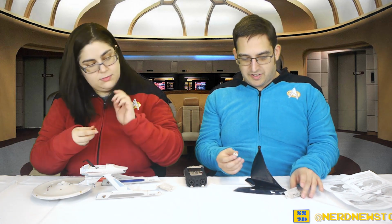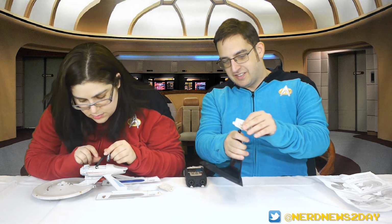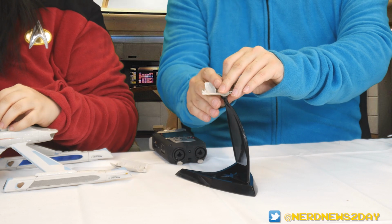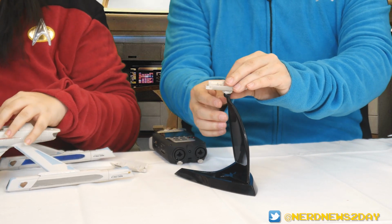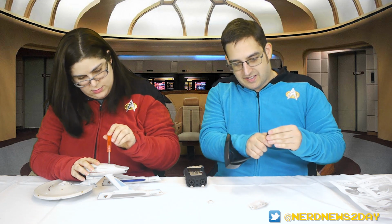So it does appear that there are two separate bottom pieces. Unfortunately, I'm having a little bit of trouble right now attaching it. It's a little tight, so we might have to not put it on the stand, unfortunately, because it's just not really fitting. Let's see. There's a few different pieces to this, so yeah, it's hard to tell what goes to what.